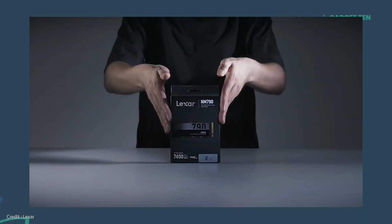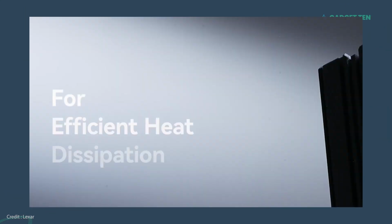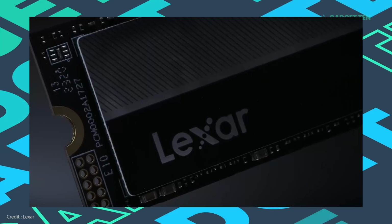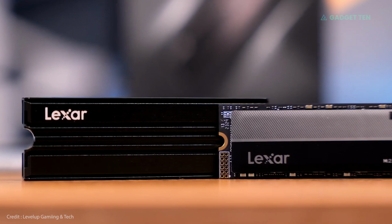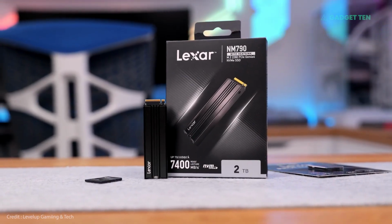If you're looking for a high-capacity SSD at a low price, you might want to choose the NM790 instead of the Samsung 990 Pro, which has impressive capabilities but is significantly more expensive.